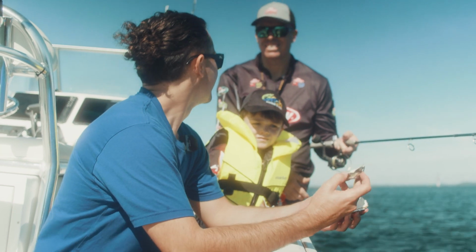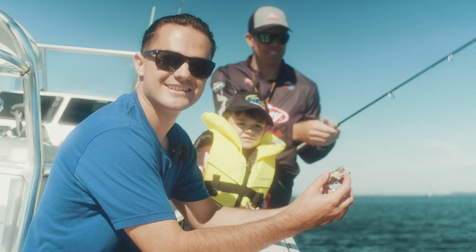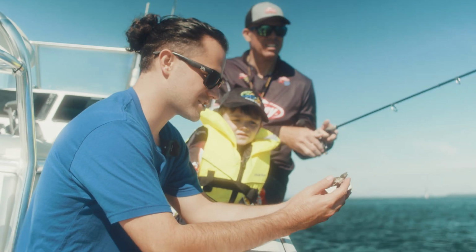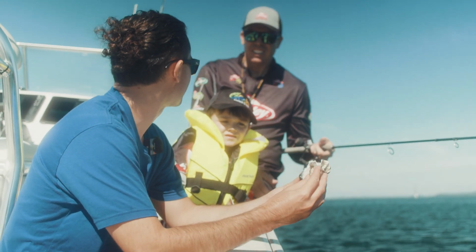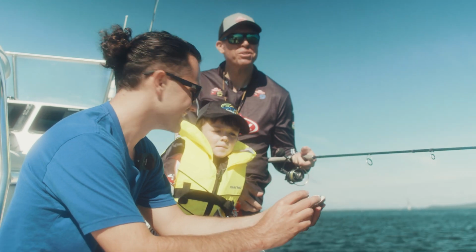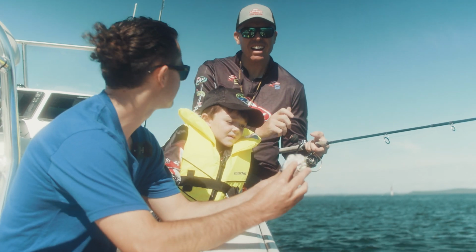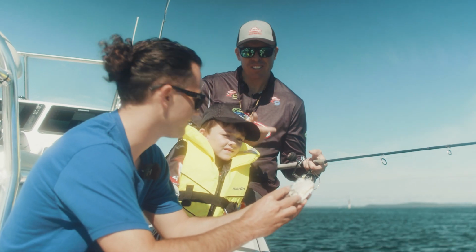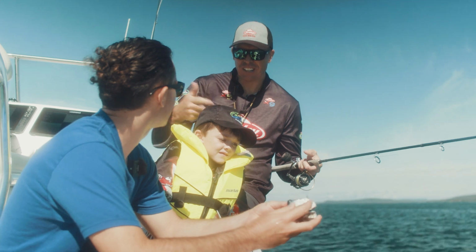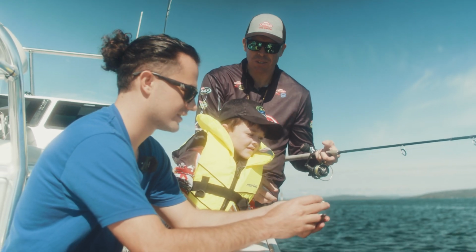And Dom, who's a bit of a local around here, reckons there's a bit of a secret when it comes to chasing bream. What is it? It's called the bream whisperer. The local oyster fishos around here tell me, if you can get down in the water and rub the shells together, like that, it's almost like the oyster guys are there working and doing their job. And the bream often come right up and have a bit of a look and see what's going on.